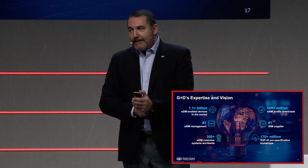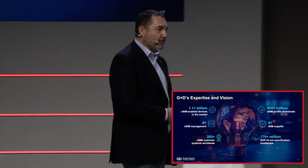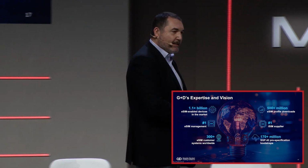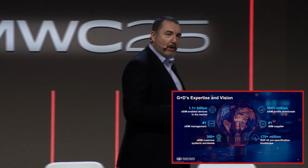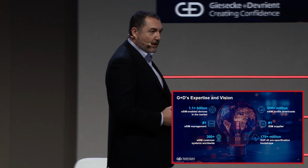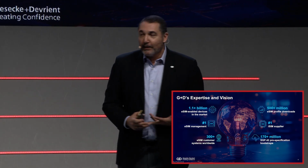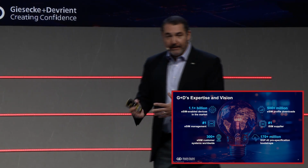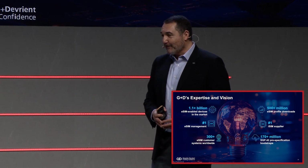So why G&D? Well, this is why G&D. 2010, I mentioned, was the first play. 2015, the first eSIM-enabled handset. If you can combine the consumer devices, the enterprise devices, and the industrial devices that G&D is supporting, we've now enabled, G&D inside, over 1.1 billion devices to support eSIM.